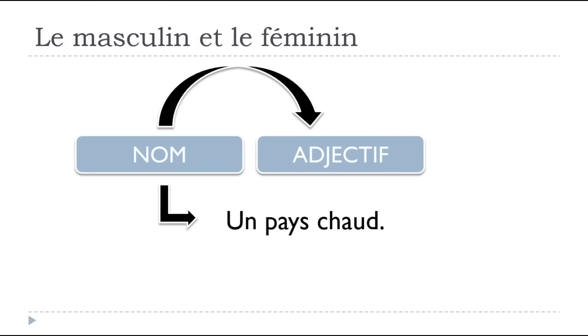And if we take another word like boisson, boisson is feminine. Une boisson. So here you've got the feminine form of the article, une boisson. And you can see that here your adjective is changing. You will have to put this final E, chaude, at the end. And then the pronunciation will change a little bit. Chaude. So here you pronounce the final D, whereas in the masculine form, you don't pronounce it.